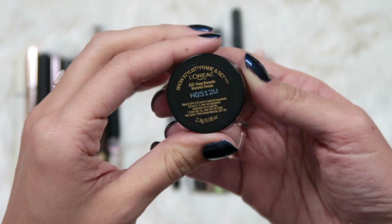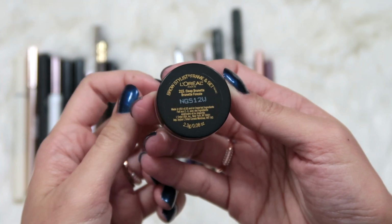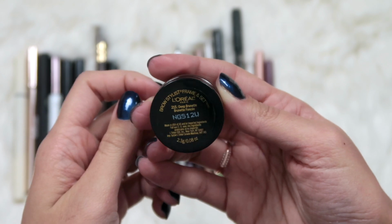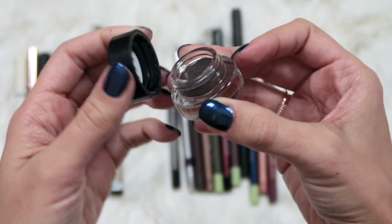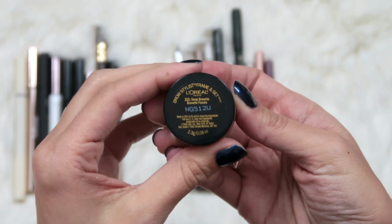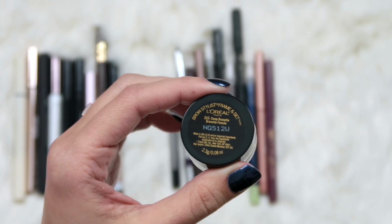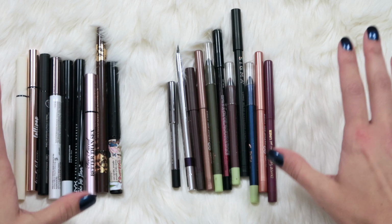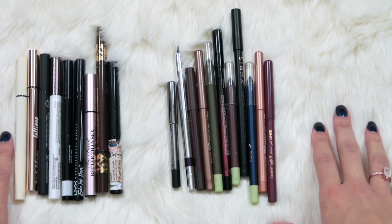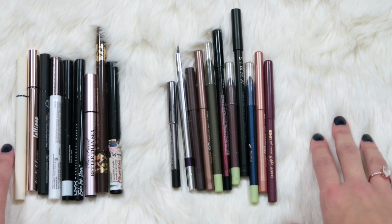You know what I just realized? Guys, as I was filming, this is not eyeliner. I used to have a L'Oreal Infallible liner, but this is a brow pomade that I totally forgot that I had. So I will keep this with my brow stuff, but I think I'm going to need to go buy a new gel pot liner because I think the only one I have on hand is the Sigma one at this point. Well, perhaps that's the only thing in this entire week of filming that I may legitimately need to go out and buy.